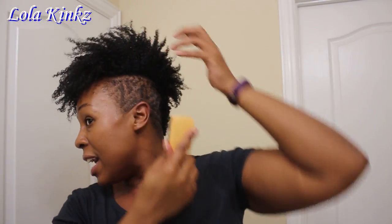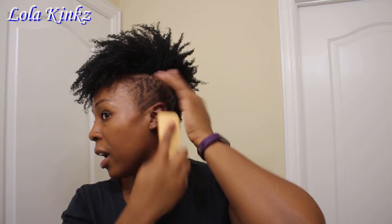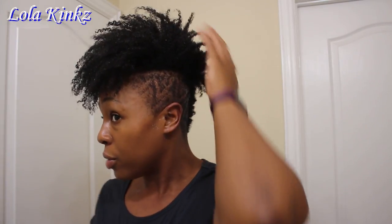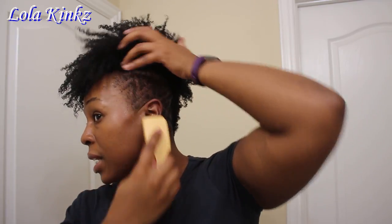I got my hair cut last week. It's been 8 days since I got my hair cut. Got my designs cut and they're already fading. That's the only thing I hate about it. My hair grows really fast apparently. So, well, my sides grow. My actual hair takes forever and a day to grow.